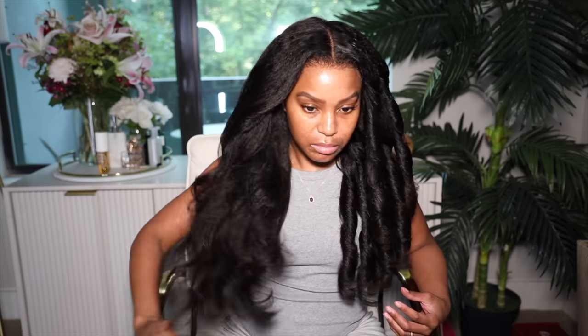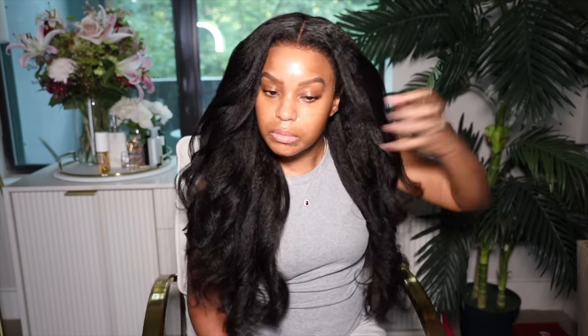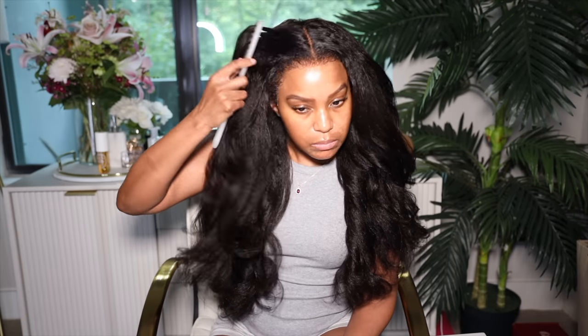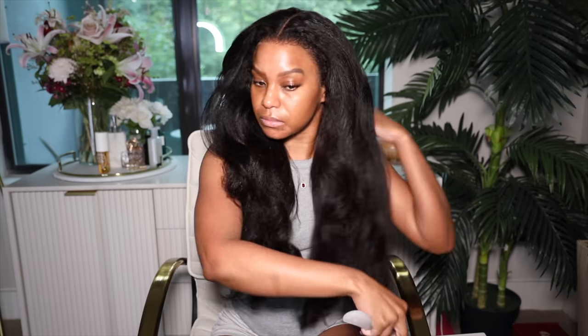So I let the curls sit for maybe like 10 minutes before I fluff them out. I'm just gonna finger comb them first just to see what these curls are looking like. And look how beautiful, luscious, and fluffy they are. So gorgeous. I love keeping the texture in hair. I don't like straightening it out. I love the texture. It looks so much more full of body, so natural, so gorgeous.